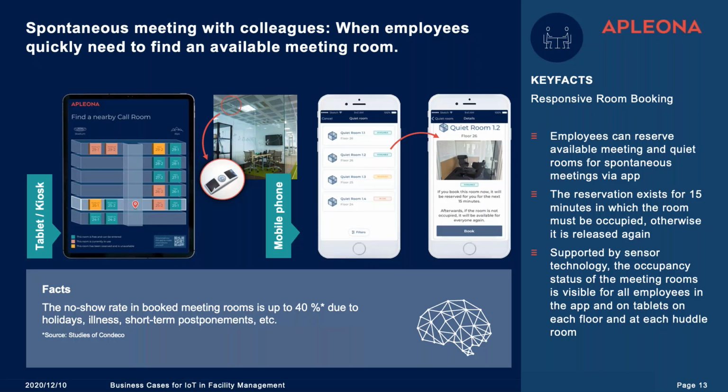And to make the availability of these rooms visible and shorten the search time, we use occupancy sensors from Ocean on the ceiling. And using the app or tablets which are in the entrance area of the building, employees can see which rooms are currently available. If they reserve a room, they have 15 minutes to occupy the room. Otherwise, it will be released for other employees again.